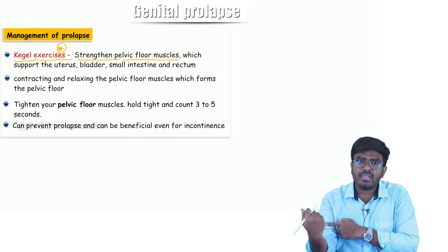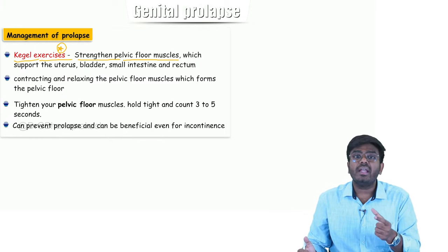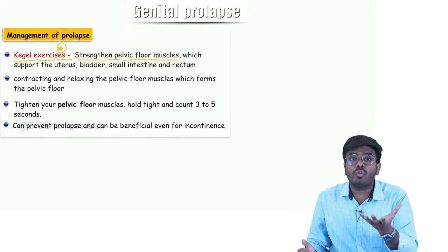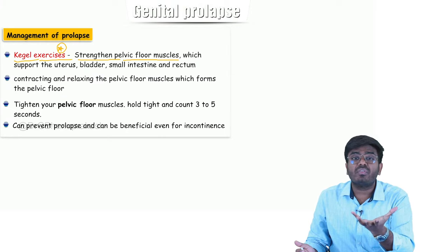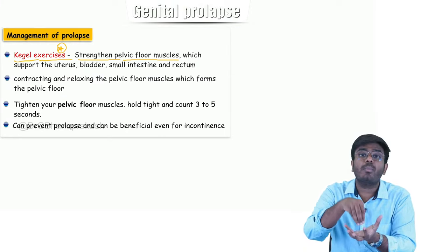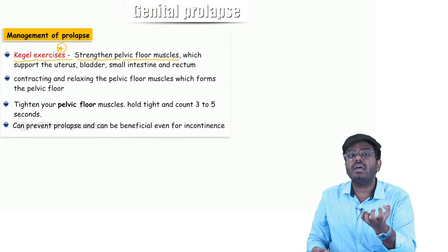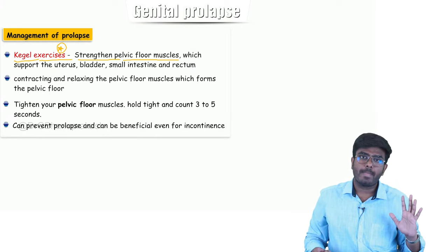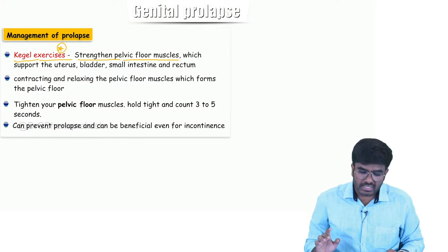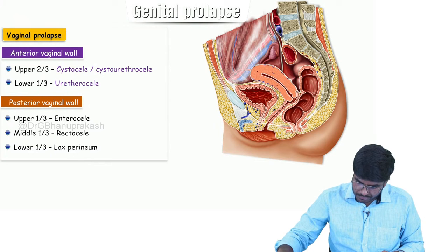Just like your biceps, whenever you exercise your biceps, it's going to become stronger. Just like that, you can also contract and relax your pelvic floor muscles. So what happens? The pelvic diaphragm, it will become stronger. It will strengthen. What it will do? It will prevent the prolapse. So Kegel's exercises are the exercises for strengthening the pelvic floor muscles. Okay. Now, this is what you need to know. Kegel's exercises.